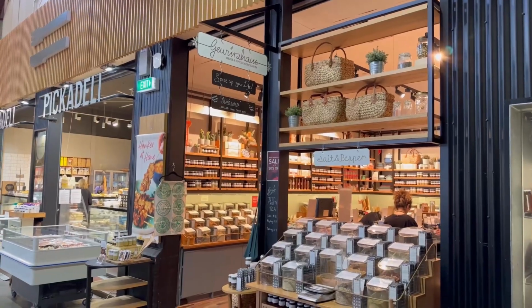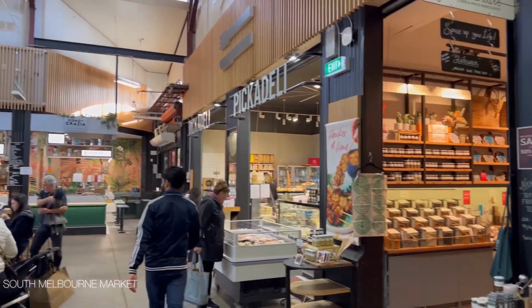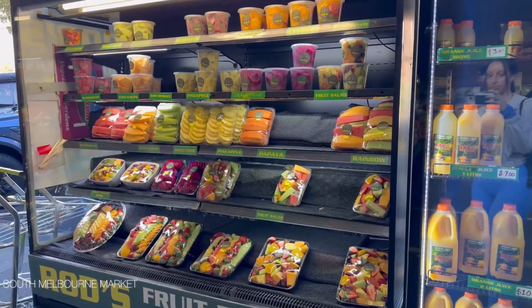So now we're just heading to South Melbourne Market, aka one of my favorite places on earth. We are definitely doing this to get some extra steps in, I'm not gonna lie, and also to get some groceries for lunch and dinner.